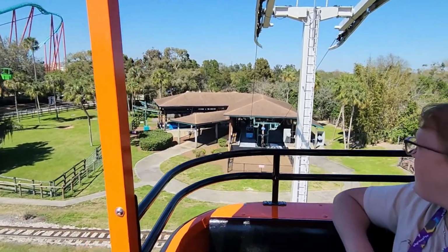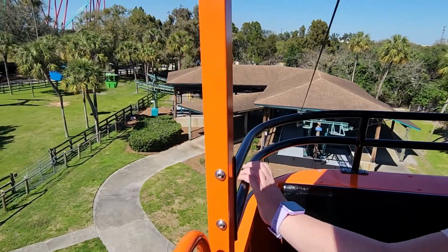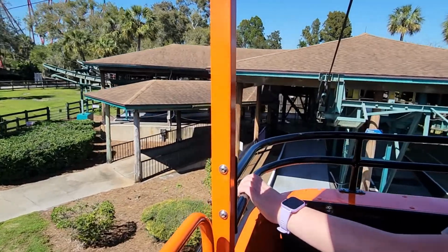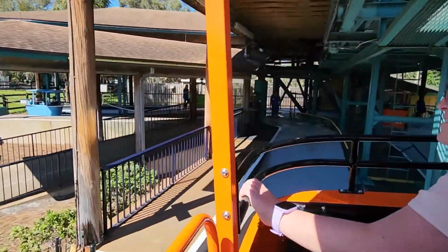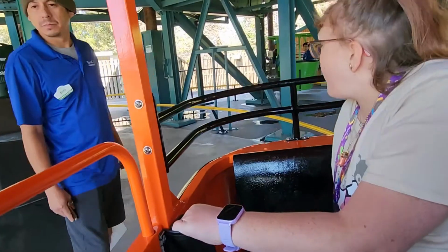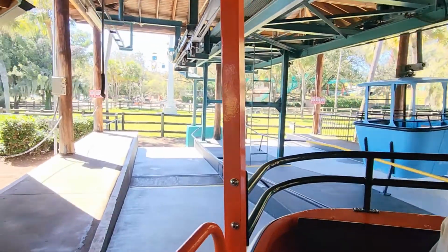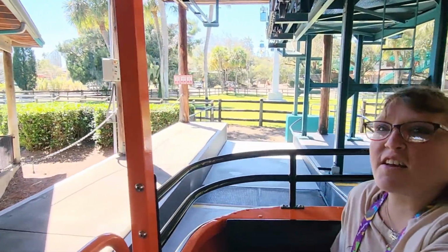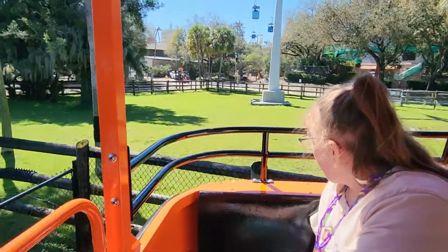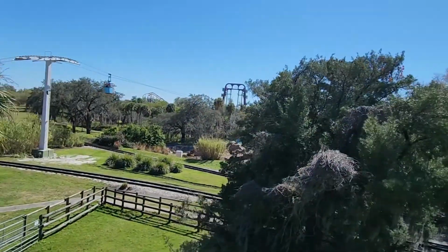Here we go. We're going into the first stop. Where do you get off here? Or does it just spin around and you go the other way? Oh no, it just spins around. This is my first time riding it, so I'm not familiar with this. Okay. Yeah, it just spins you onto this part of the ride. Yep, it's like a checkpoint, a midway point. Okay, I thought you had to get off there.